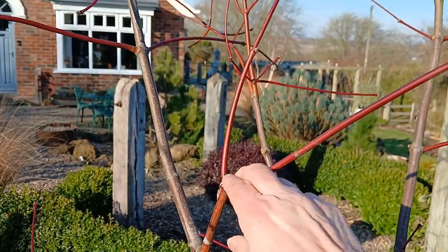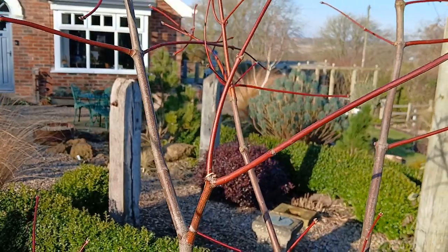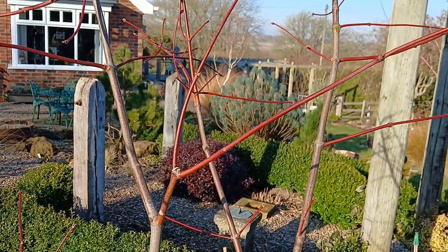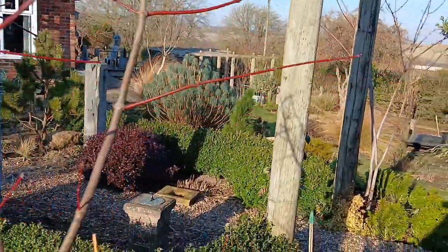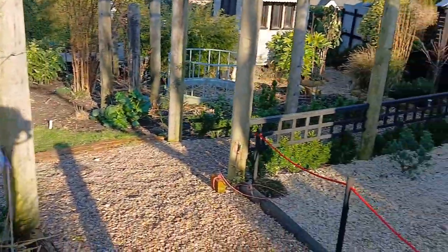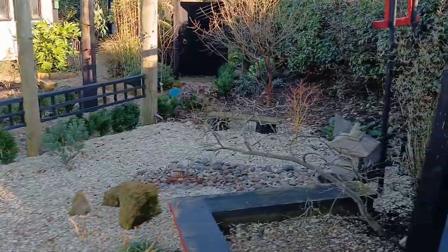What I do when I take them little bits off, I don't like them. So it's doing exactly the same as the acer I just showed you, the Acer davidii. So bear that in mind when you're cutting them, because you really do need to watch for that, or you could cause yourself a few problems.